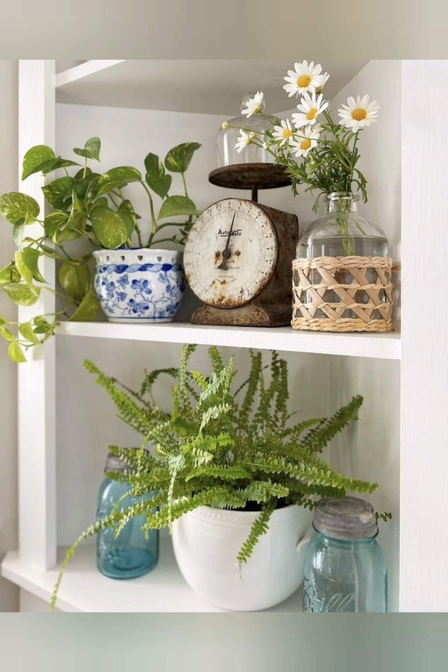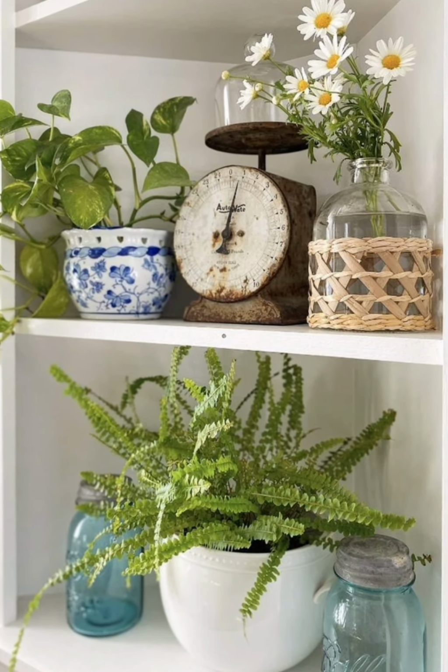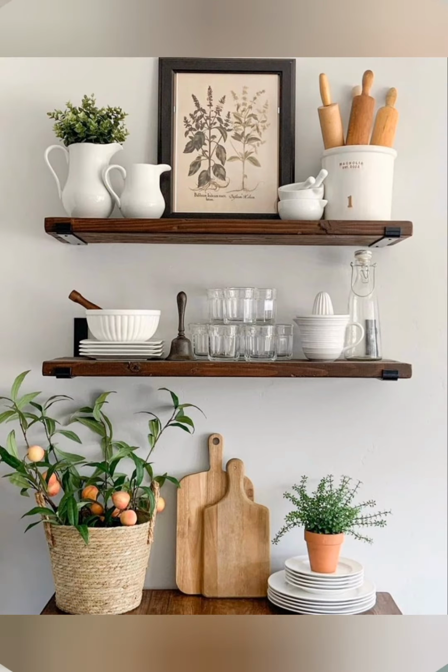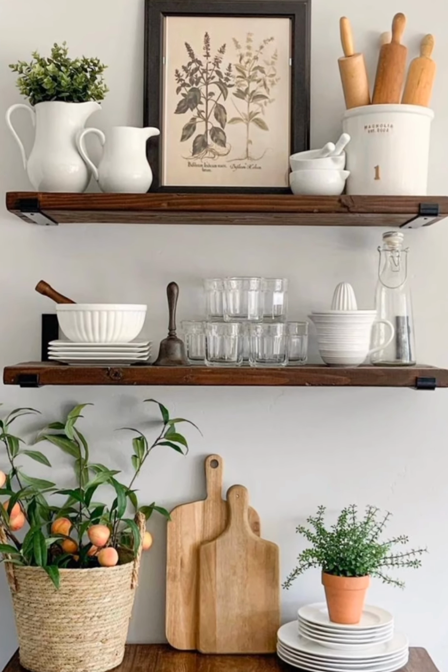Number 5. Farmhouse sink. Install a farmhouse or apron front sink to complement the rustic aesthetic of the kitchen. These sinks are not only functional but also add a touch of vintage charm to the space.